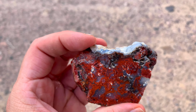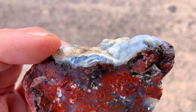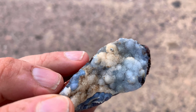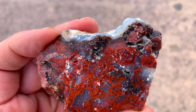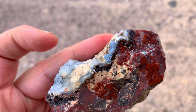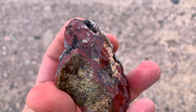So I'll talk more about that because this was kind of a quick hunt because it was going to rain on me in the desert, believe it or not. But there you go. You got some nice bots. You got some micro drusies in there. You got some blue botryoidals over there. You got another little bot pocket there. That's a pretty cool piece. Really nice piece of moss.